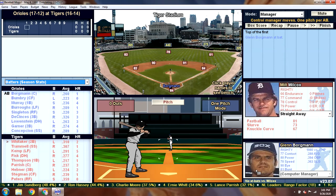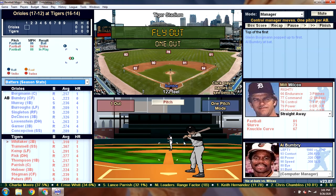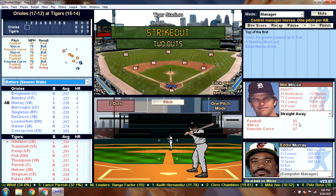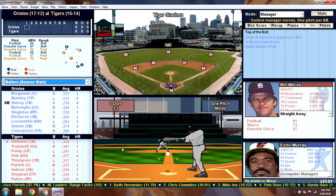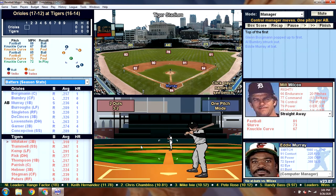And Glenn Boardman is their catcher and leading off. So Boardman pops it up on the infield, and that'll be the first out. Next up is Al Bumbry with one down. Bumbry goes down swinging. And everyday Eddie Murray. He's going to fly out to left center. So 1-2-3 inning. We could certainly use a bunch of those today.